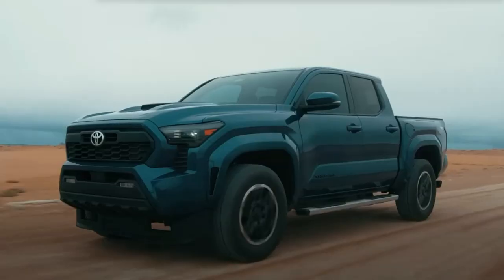Now, all the models of the Tacoma are going to have the inline four-cylinder. It's just going to have different grades of it. Like the iForce one is going to be with a generator-type structure built into it. And it's going to be able to use the generator and the engine together to make more horsepower and more torque. But there are also more benefits to that, and I'll explain in just a second.